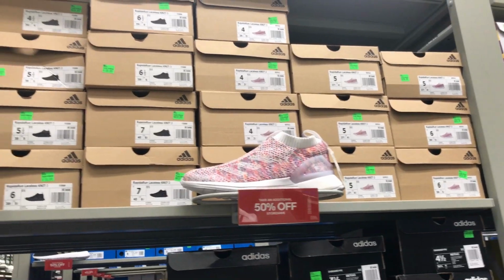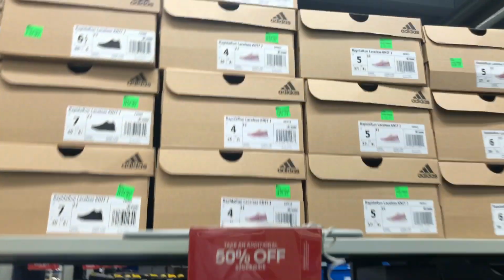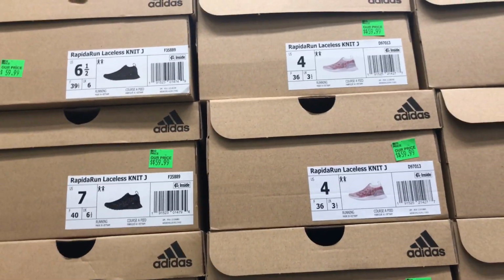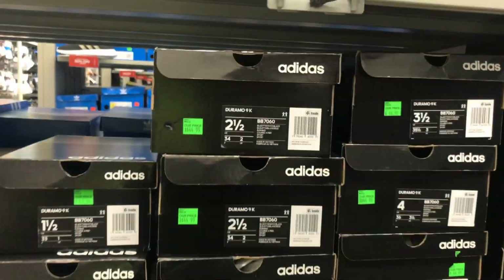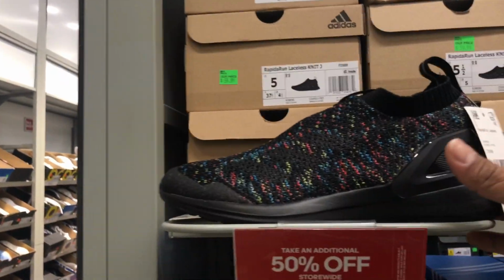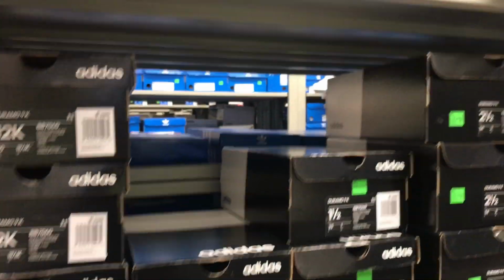I don't like blue. Already in the kids section because we got the size 4, 5, and also 59. This is the Rapida Run. This is multicolor, 59.99 with additional 50. They got a different color. This is black with multicolor also, 59.99.